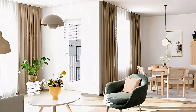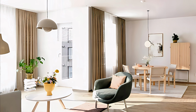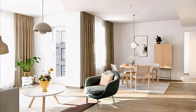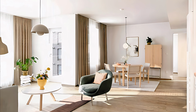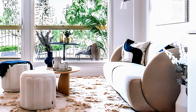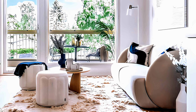Moreover, making small, inexpensive changes can have a larger cumulative effect. Strategic use of color, textures, and accessories can create a cohesive and stylish look. This not only improves the aesthetic appeal of your apartment, but also fosters a positive atmosphere, contributing to mental and emotional well-being. A well-decorated space can act as a sanctuary, offering relaxation and enjoyment after a long day.